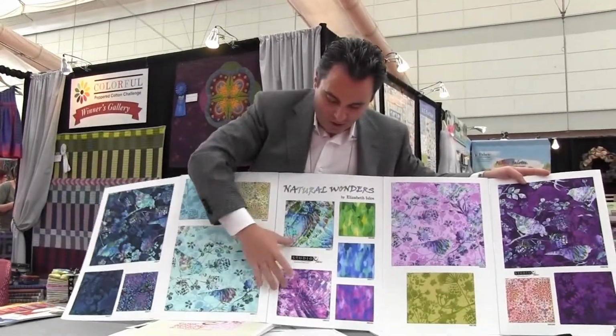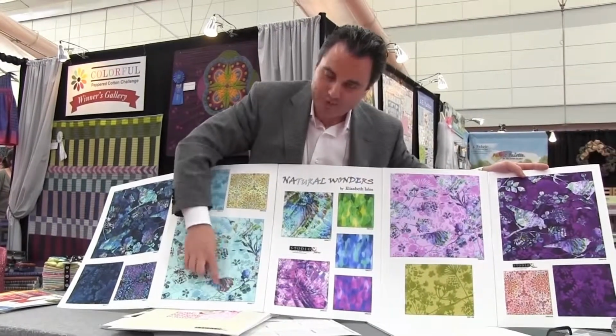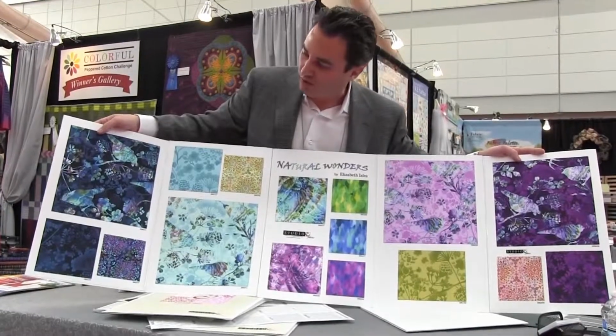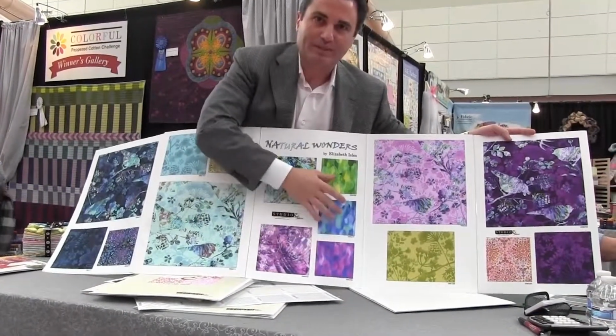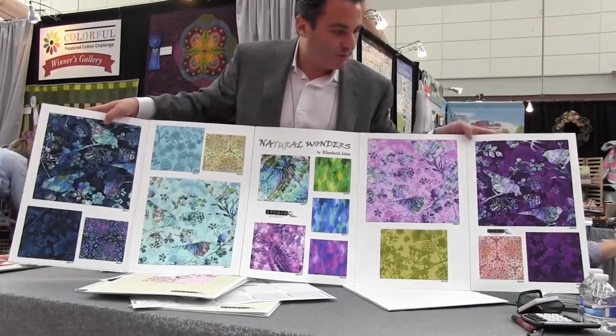So what we have here is an abalone shell, if you look in here, and then what the designer did is she put the abalone shell in the bird. But blues continue to do really well. This is a really rich blue, and then we have the light blue, the purples, and then a little like batik blender. And then purple, of course, continues to do well also.